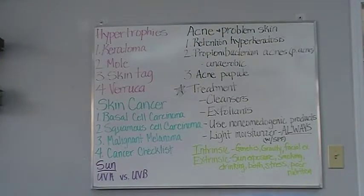So, retention hyperkeratosis is the hereditary tendency for acne-prone skin to retain dead cells in the follicle, forming an obstruction that clogs the follicle and exacerbates inflammatory acne lesions such as papules and pustules.